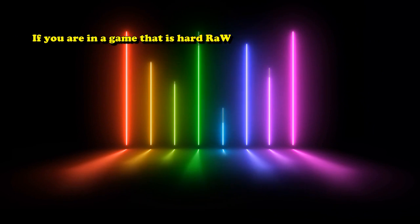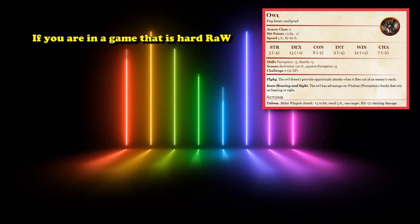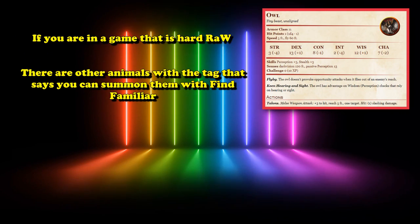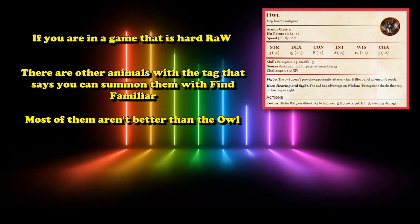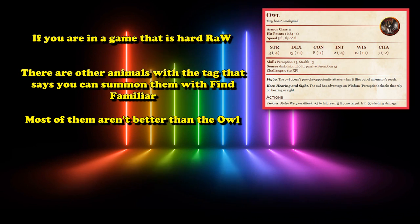Alright, and that's the list. Obviously, if you're going exclusively rules as written, the owl is the best familiar. And there are other animals which have the tag that allow you to summon them as a Find Familiar option. Although most of them aren't better than just the owl, so I didn't put them on the list.